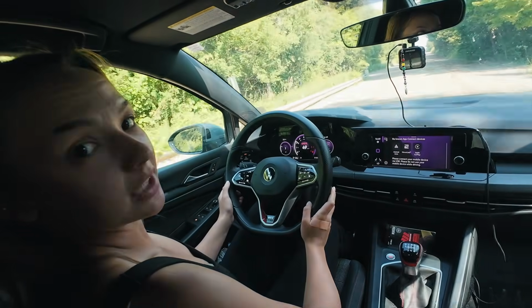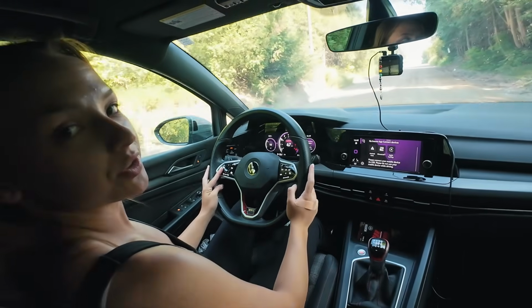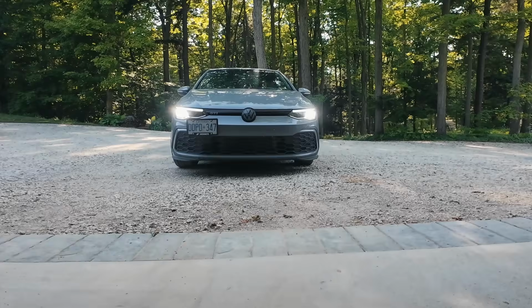It is a really hot day today, so I'm very glad. It's been like this for like a week or two now, so it's kind of awesome. Usually we never get this type of weather out here.